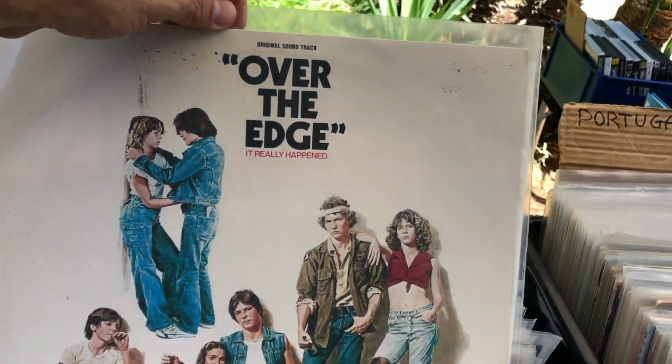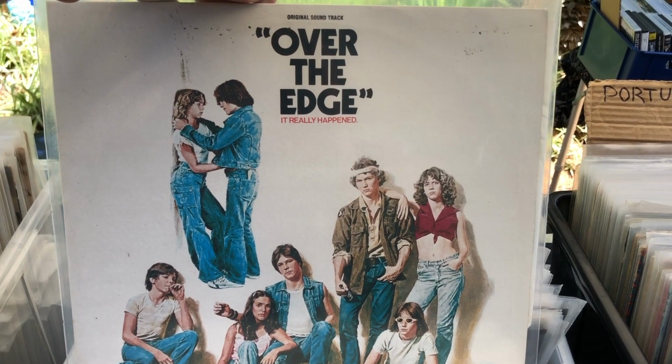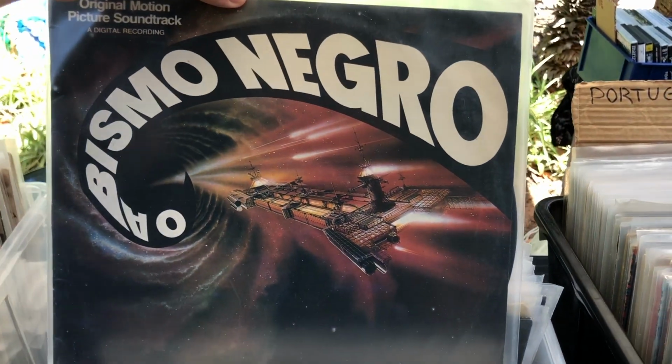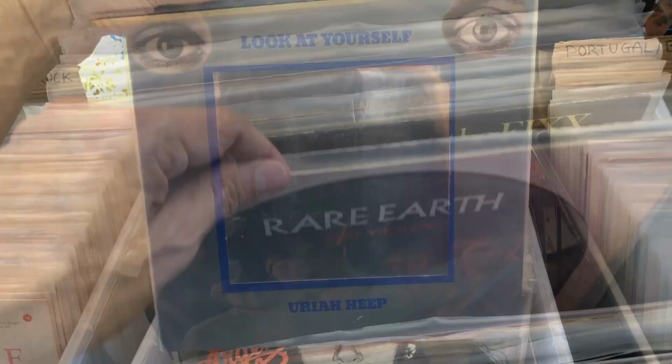Over the Edge, 1979. This is the soundtrack for Matt Dillon's first film. It is a great album, but it only contains rock songs that play on the film. The real gem is the orchestral score that, sadly, I think was never released.